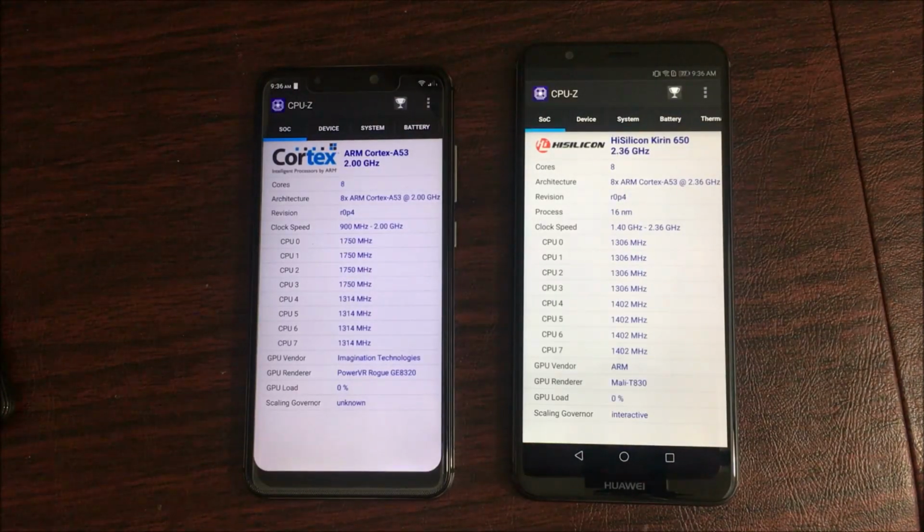So to get things started here, we're going to talk about the CPUs in each device. The Blue Vivo 11 has the MediaTek Helio P22, clocked at 2 GHz, an octa-core processor. The HiSilicon Kirin 650 in the Huawei Mate SE is clocked at 2.36 GHz and is an octa-core processor as well.